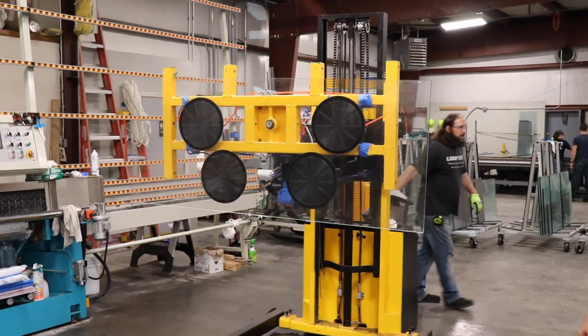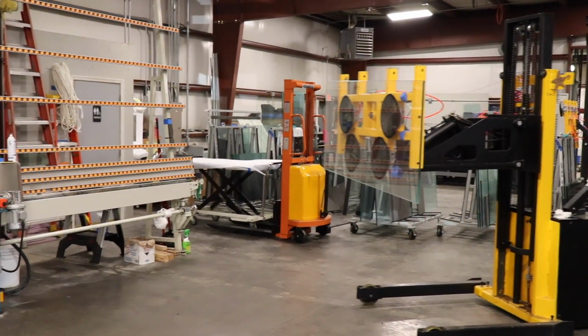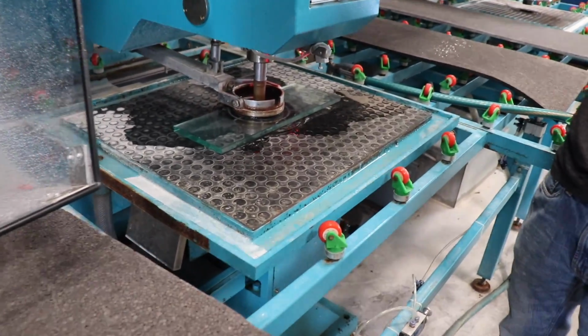I'm going to give you a close-up look of that here in the next little clip, but all these machines are always moving around carrying these huge panels of glass, and it's just impressive to see what that machine does.